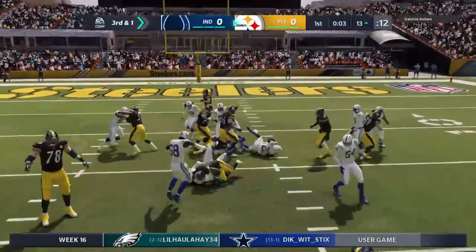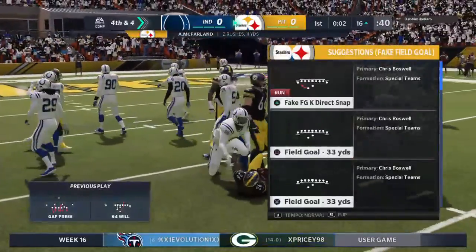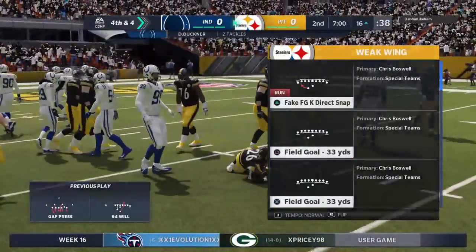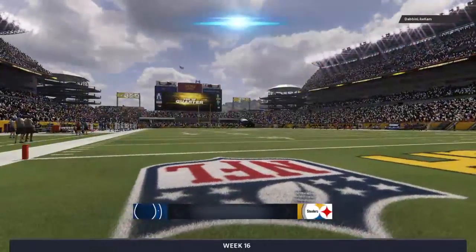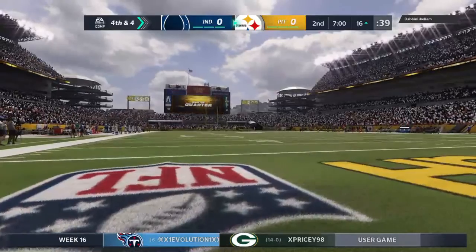They'll run here with McFarland. Well, they hit him in the backfield, and he will not escape. And that is not going to get it done. Not at all what they envisioned on 3rd down. 3 yards in the wrong direction. We're scoreless after 1.